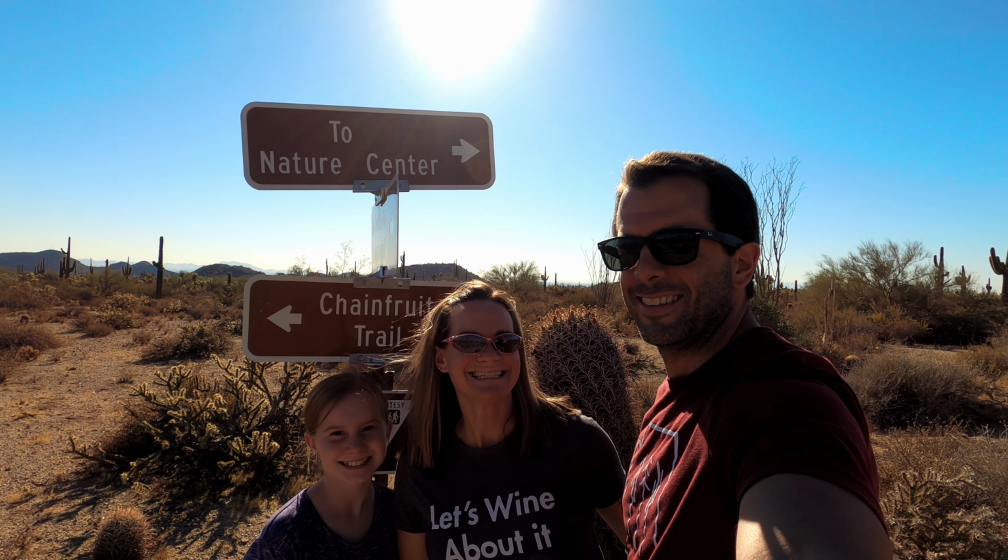Well, it's a beautiful day out here. We are at the Bighorn Campground in Usery Mountain Regional Park outside of Phoenix, and we are going to take advantage of the fact that it is at the end of November, 67 degrees and sunny with a slight breeze. It's beautiful out. We're going to go on this nature walk.